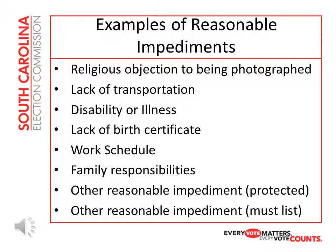If a voter is protected from disclosing his impediment, such as a medical condition, there is a box to check for other reasonable impediment, disclosure protected. If that box is selected, the voter is saying that they have a reason that they don't have to disclose under state or federal law. If disclosure of the impediment is not protected, the voter must check the appropriate box and list the impediment.